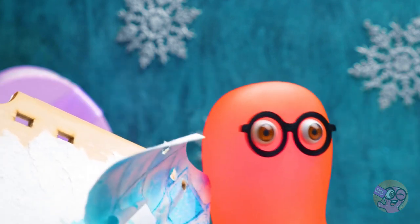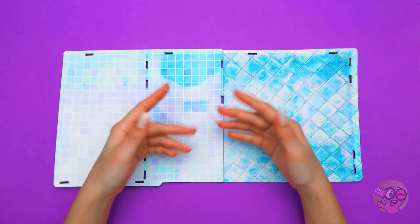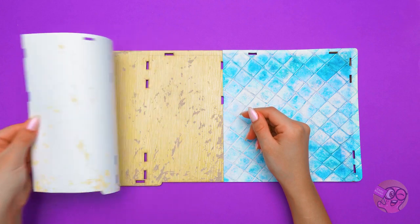It's easier than building. Oopsie, Sissy. I think I broke something. I'm so sorry. I'll fix it. Don't. This is exactly what we needed to do next. Getting rid of the old textures.